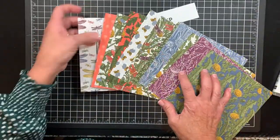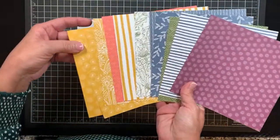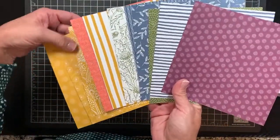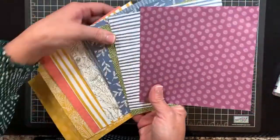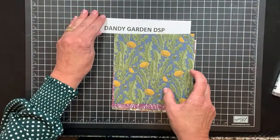But again, we've got that double-sided option here with Stampin' Up, which really makes them award-winning year after year because of their designer series paper. And you can see that these truly can be used all year round. So that is part of the Dandy Garden designer paper.